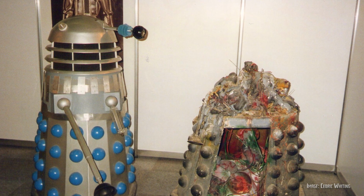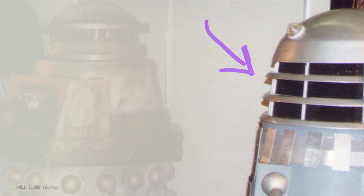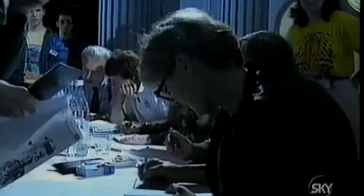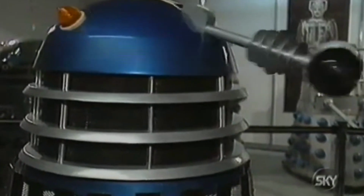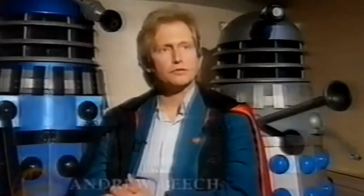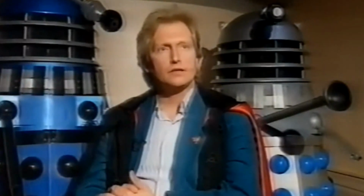Cedric has also provided shots of it at the Panopticon event that year, which was held at Hammersmith, where it was on display next to the original Special Weapons Dalek, plus other fan-built props. As it was a significant year for Doctor Who, Panopticon was covered by Sky News in September, where the prop was in the background here, and then again more prominently on ITV's This Morning, where Sylvester McCoy, rather disrespectfully, was leaning on it. On South Today, owner of the Dalek, Andrew Beech himself, was interviewed in front of his silver prop.